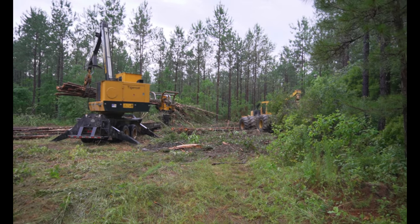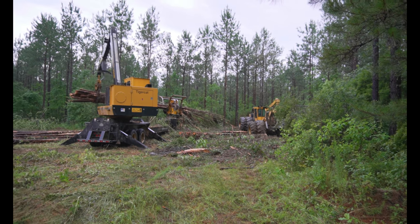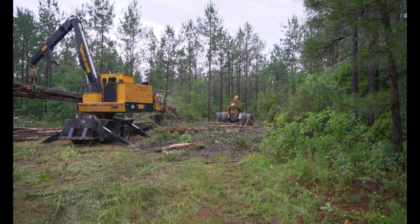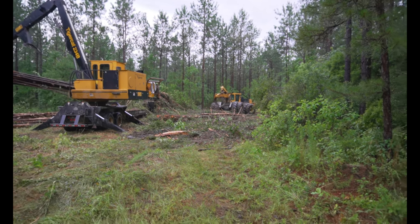Yeah, I forgot about that. I've been crazy the last couple of days. See how muddy those tires are on that 620. That's not a good sign.